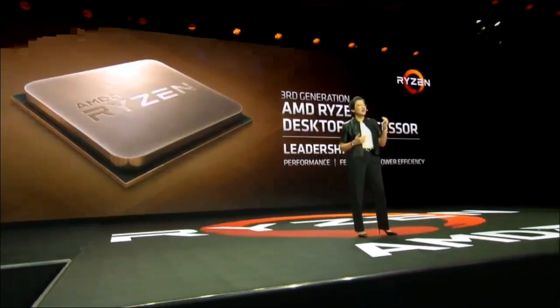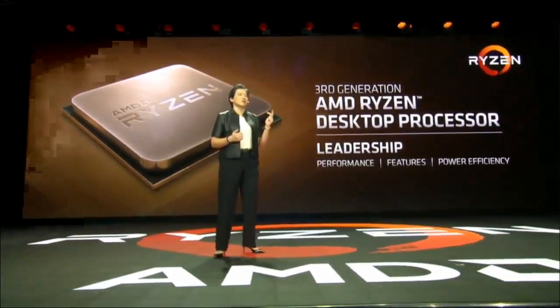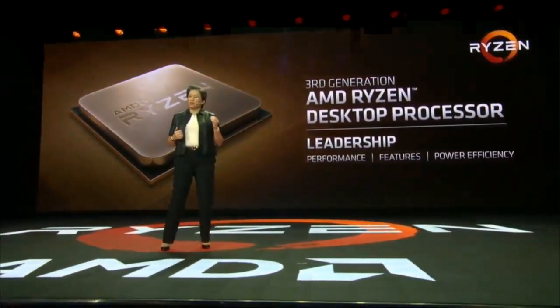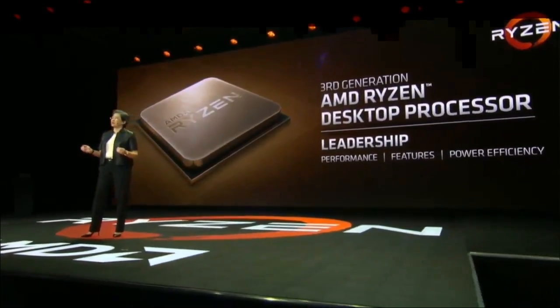So look, by now you're starting to understand why we get so excited about technology. Being first to 7, really pushing the envelope on system architecture, 3rd Gen Ryzen is aimed at leadership, true leadership. Performance, features, power. And one of the things that we feel really passionately about is the extension of the infrastructure. So 3rd Gen Ryzen will run on the same AM4 desktop infrastructure. So it's really simple. For all of you who are on Ryzen today, really simple upgrade, drop-in for users.